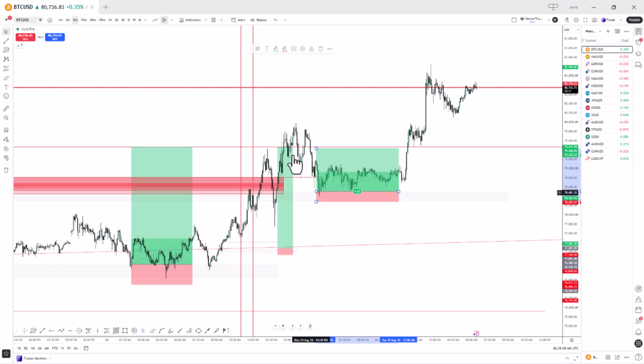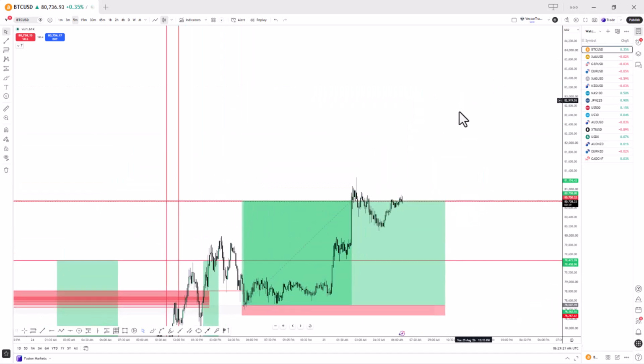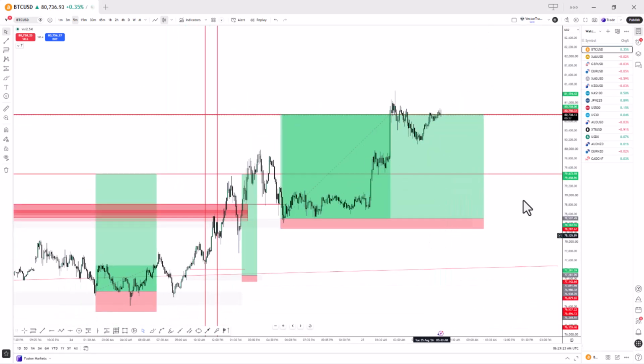Because yes, despite my TP being here, I had this zone since last week. I wanted BTC to come all the way up to this zone. So this would have been a marvelous trade, but I wasn't online, so I did not really get to catch this trade. Now, why am I concentrating on BTC that much?